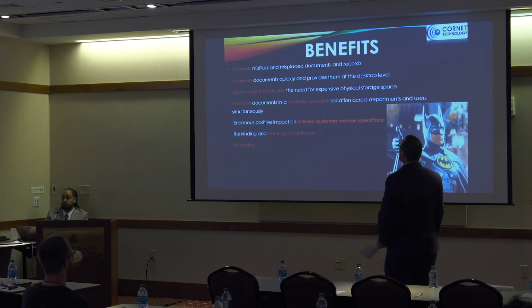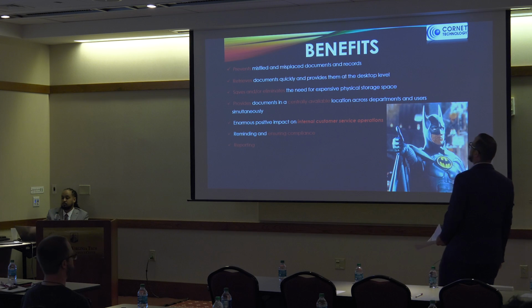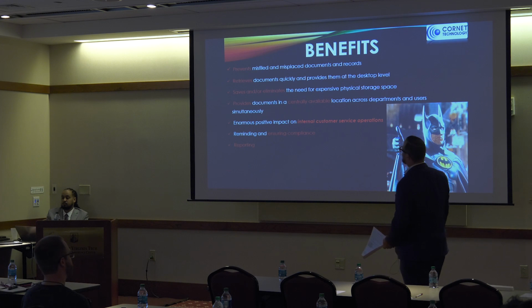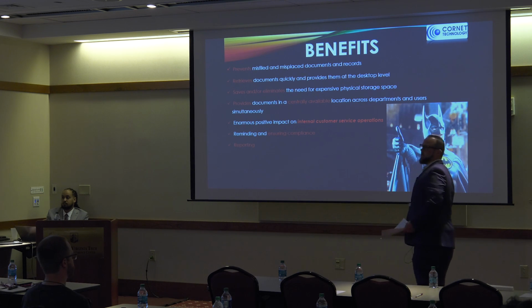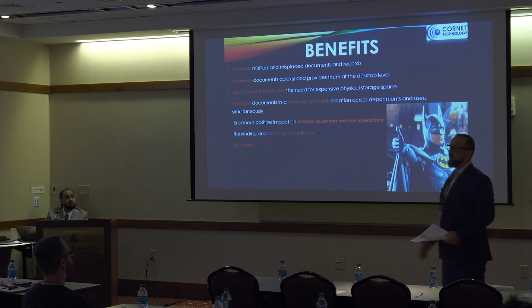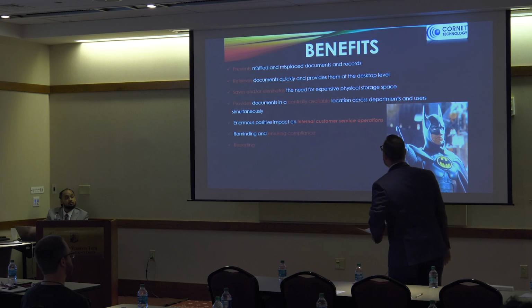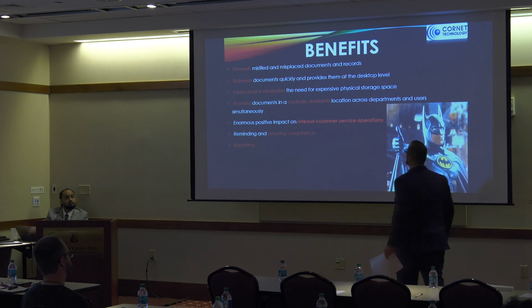Retrieves documents quickly and provides them at a desktop level. Saves and/or eliminates the need for expensive physical storage space. Provides documents in a centrally available, one-stop location across all your departments and your users simultaneously. Enormous positive impact on internal customer service operations.